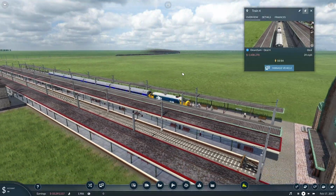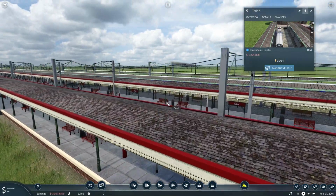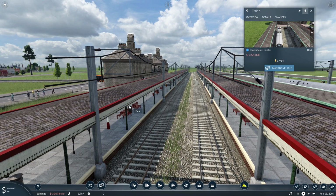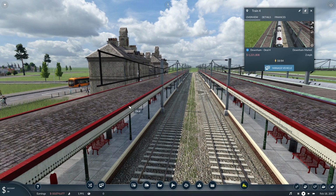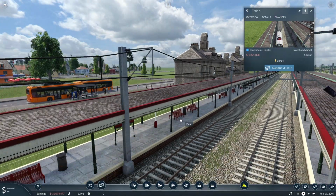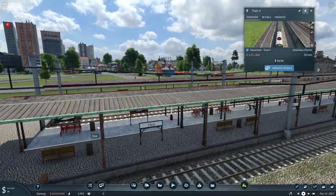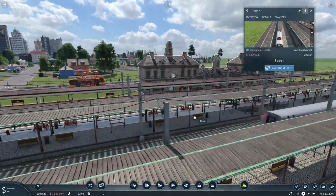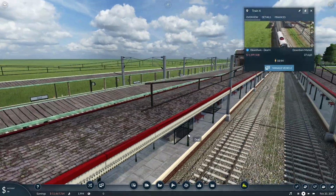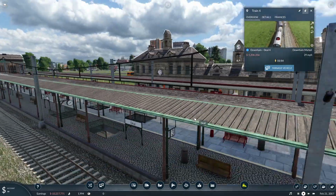So the last mod is the stations, which I definitely haven't written a name for who the creator was, but these are generic UK stations. Now, why haven't I written any notes for this? But basically what this does, it adds some more platforms, canopies and stairs, subway connections somewhere. There they are, with more of a UK based feel to them. So you can see the actual roofs. The shelters are completely different from your standard.